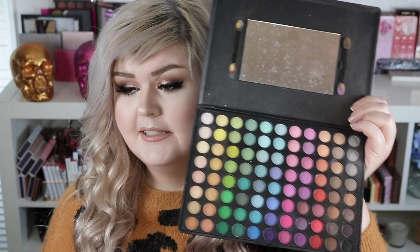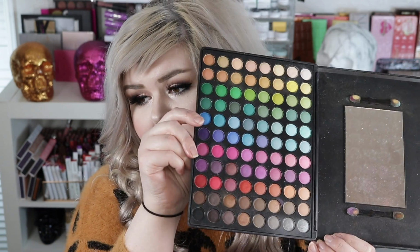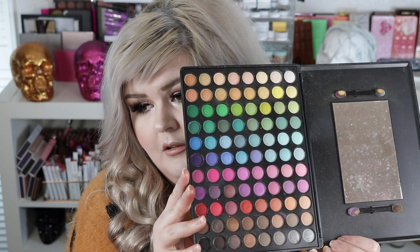I'm just grabbing two. This is just so completely random. They are not any sort of comparison. But these are both super affordable palettes. This one is the Coastal Scents 88 Original Eye Palette. Wow. She's an oldie. I really don't need this.